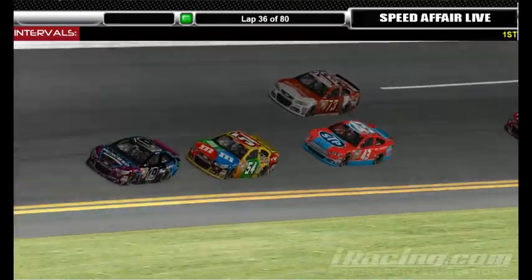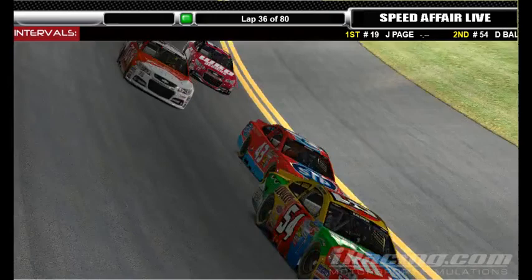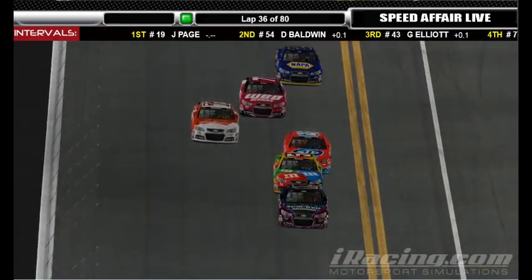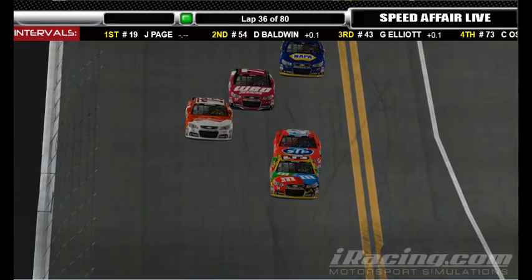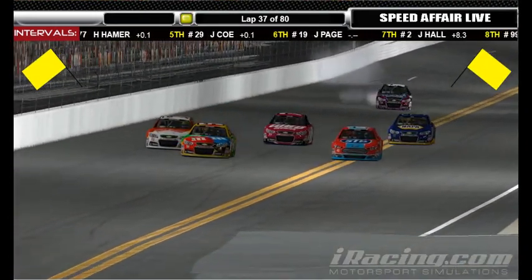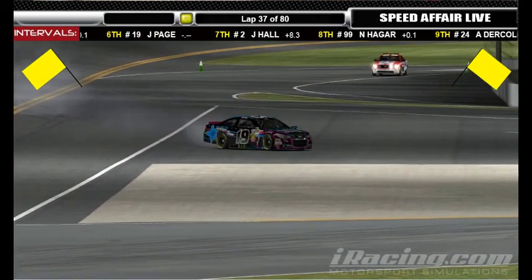I mean, it's that fast, and that can happen with connection issues. That's the thing you've got to be careful of right now if you're the 54 Dalton Baldwin with Justin Page blinking on. I've got a feeling the admins are going to have him pull off with all that blinking issue. You can't have that on the racetrack here. Definitely at Daytona, how critical that is, because you don't want to see an accident. Yeah, there's the accident. Someone was blinking, and that's what happened. Yep, and it looks like Malik Gray is blinking. Malik Gray's not in the room.